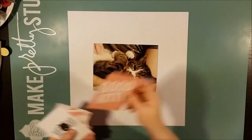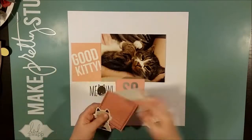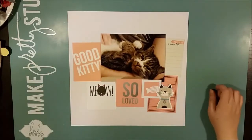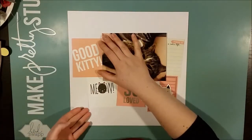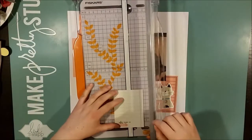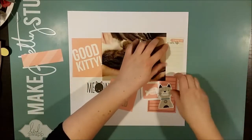And today I'm working with this cat picture and the cat snap collection from Simple Stories. Today I've chosen to go a bit pink, even though this is a boy cat. I have no problems mixing boys and pink. To me, colors have no gender.